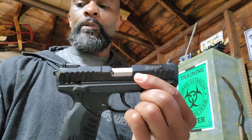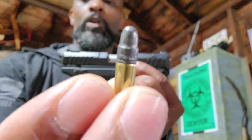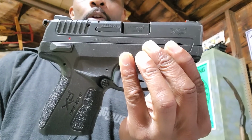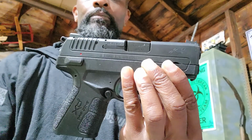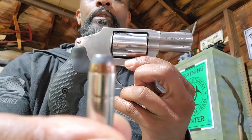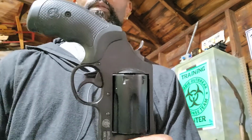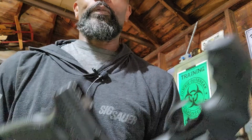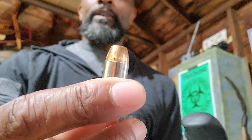this semi-auto pistol is chambered to fire .22 LR, long rifle. This semi-auto pistol is chambered to fire 9mm. This revolver is chambered to fire .357 Magnum. This revolver and this semi-auto are both chambered to fire .45 ACP.